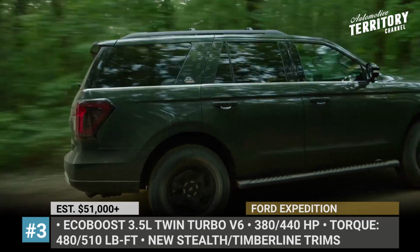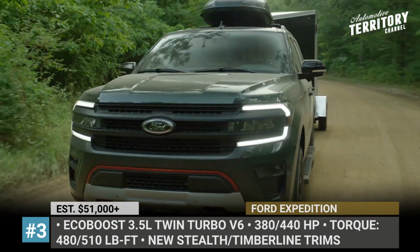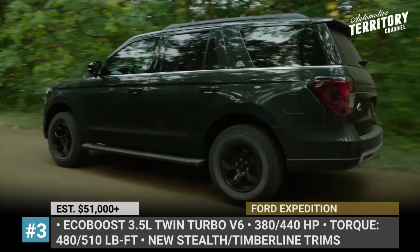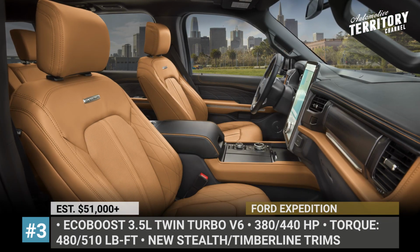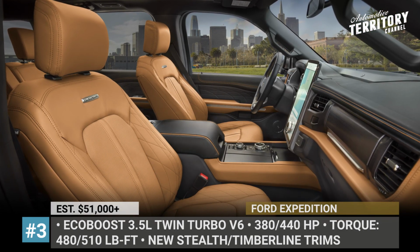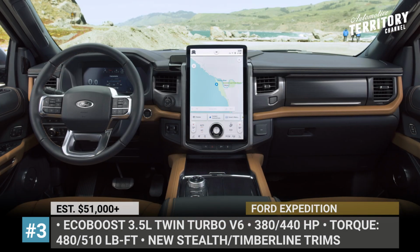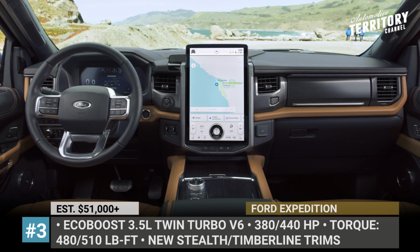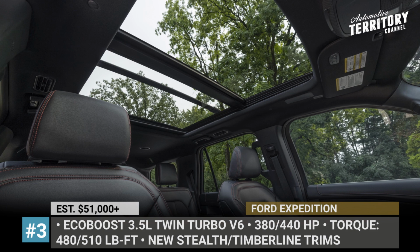The EcoBoost twin-turbo 3.5-liter V6 remains the sole engine option for the Expedition. For the usual trims, it is rated between 380 and 400 HP, but the newcomers see a healthy increase in output to 450 horsepower and 510 pound-feet. The 2022 tech improvements include a 12.4-inch digital gauge, 15.5-inch touchscreen, and Blue Cruise hands-free driving.